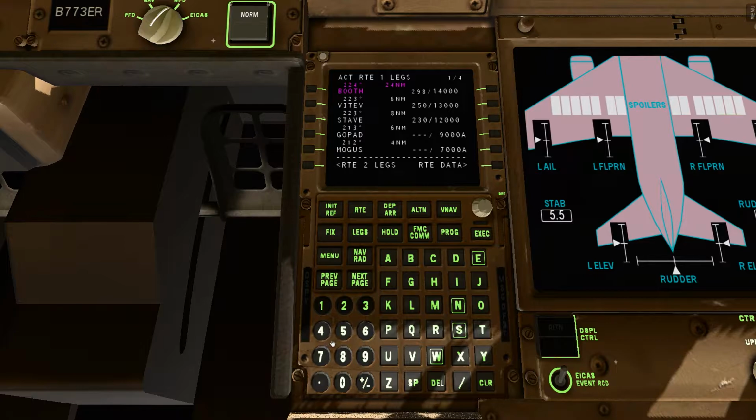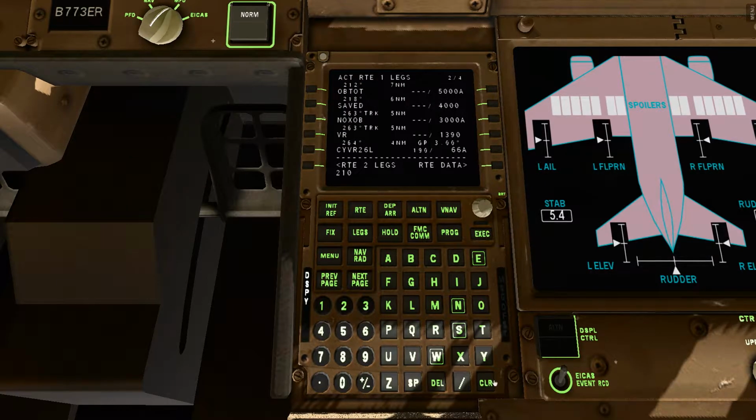Maybe I have to set the speed in. I'm not sure. 230 there. Let's do 30 again. Guess I can. Right, 210. Up to 20 actually. 210.